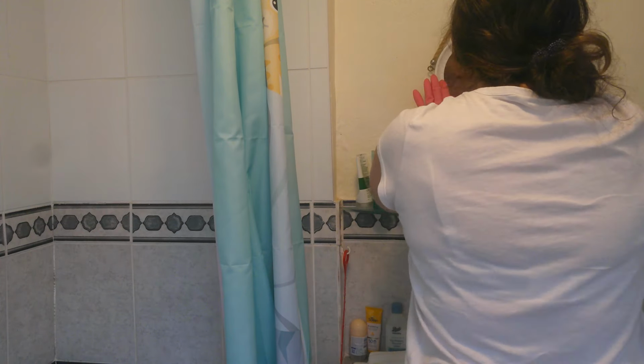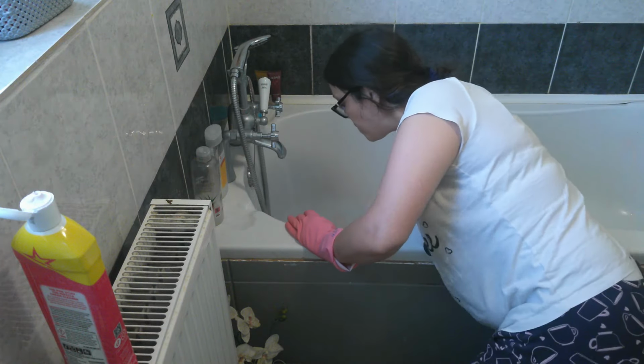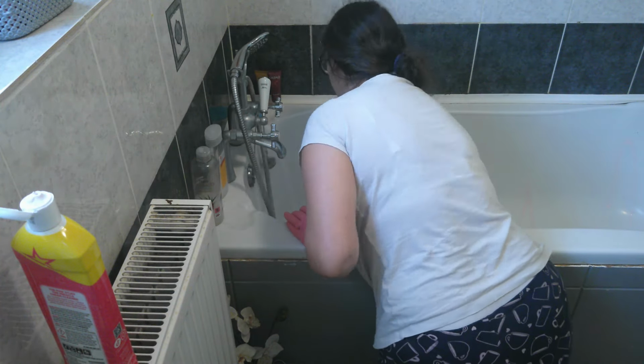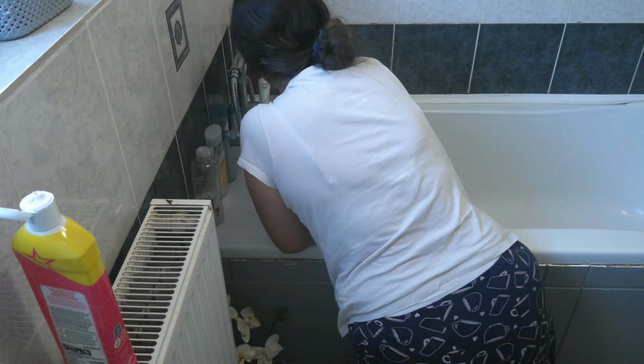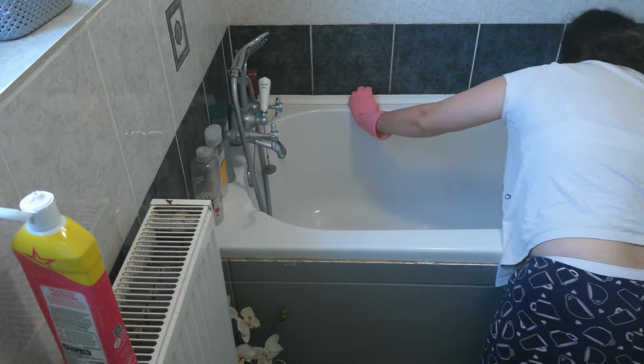I usually use the Pink Stuff cream to clean the bathroom, and I always add something to the toilet to help with the scouring. This time I am trying this RP one that I bought in Home Bargains the last time. It says to leave it for 20 minutes, so I just grab it after, but I didn't film it because it was after I finished the video. So yeah, I'm using the Pink Stuff cream to clean the bathtub.